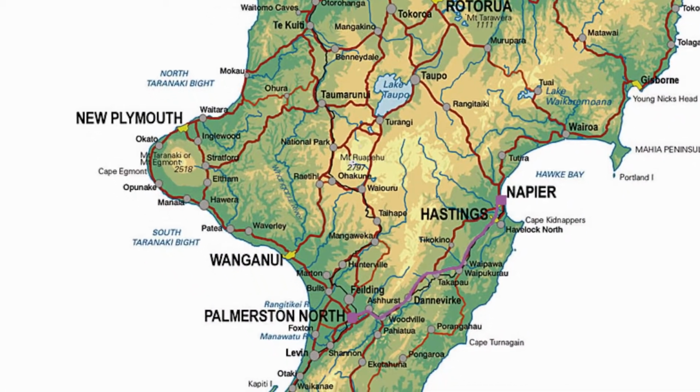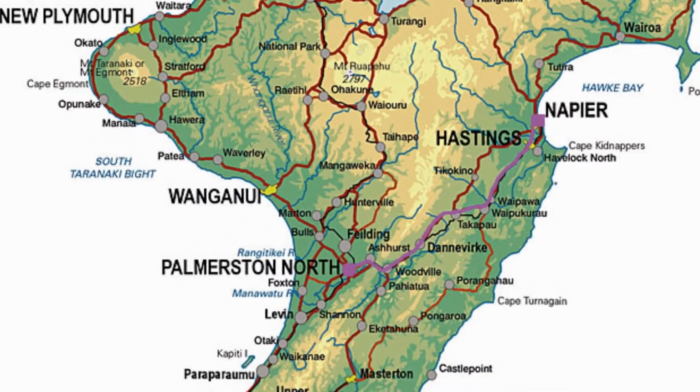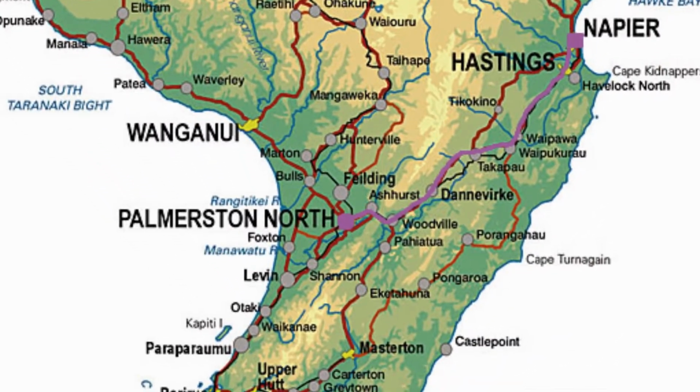From Napier we head south to Palmerston North to catch up with more family before making our return trip back up to Auckland.